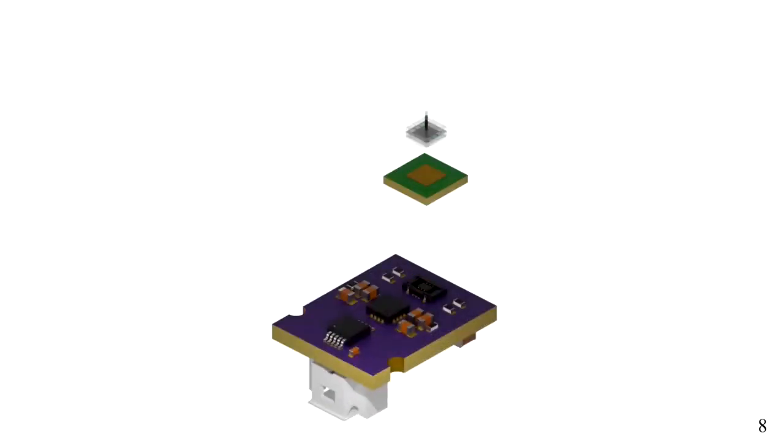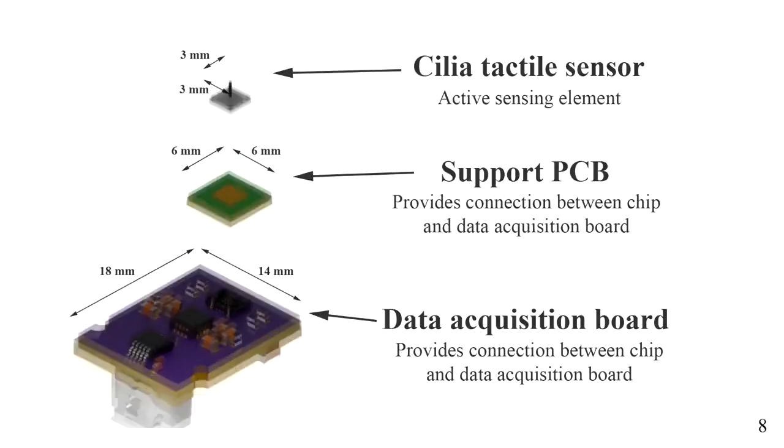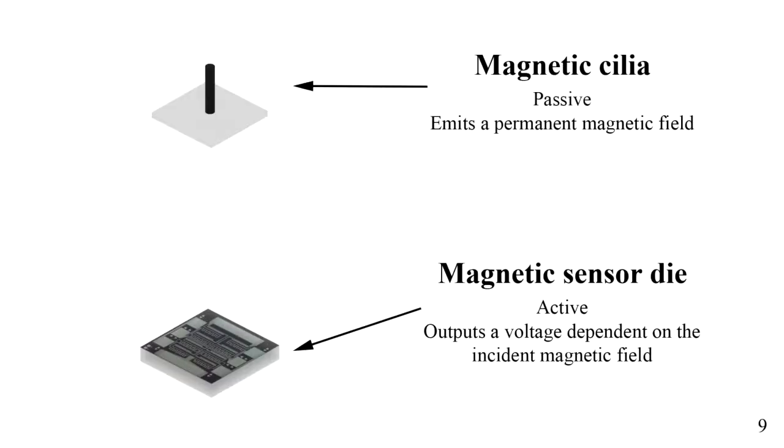The sensor is composed by three parts. The cilia tactile sensor, which is a sensing element of our device, and it is connected to a support PCB that will provide the connection to the data acquisition board. The data acquisition board reads the analog signal from the sensor and converts it to a digital representation that is communicated to the computer. The sensing element itself is composed by a passive magnetic cilia, which will deform on contact and generate the magnetic signal that is read by the magnetic sensor die underneath.